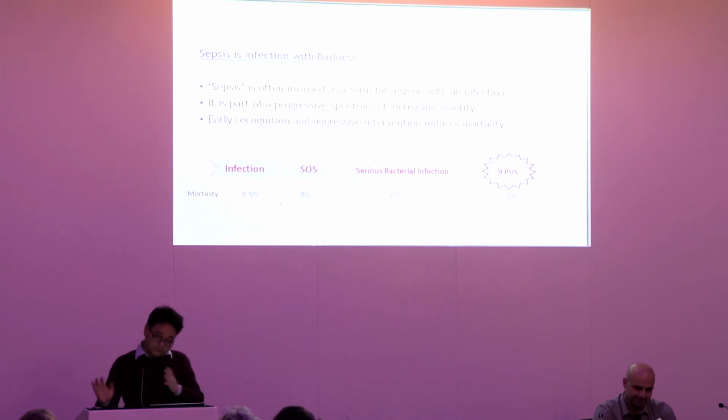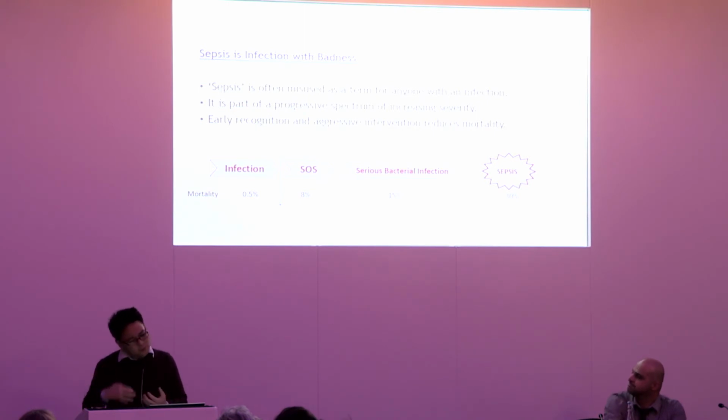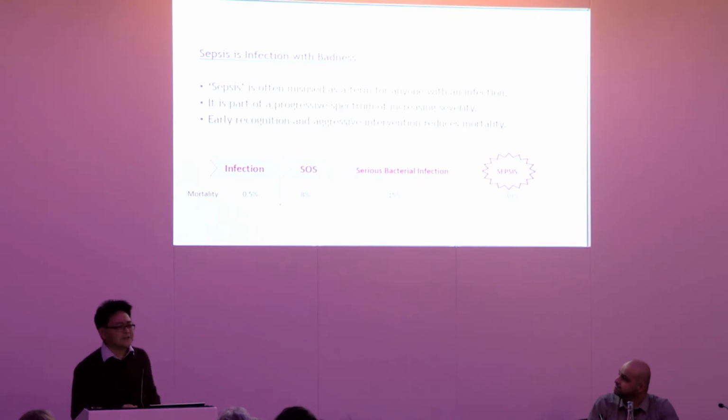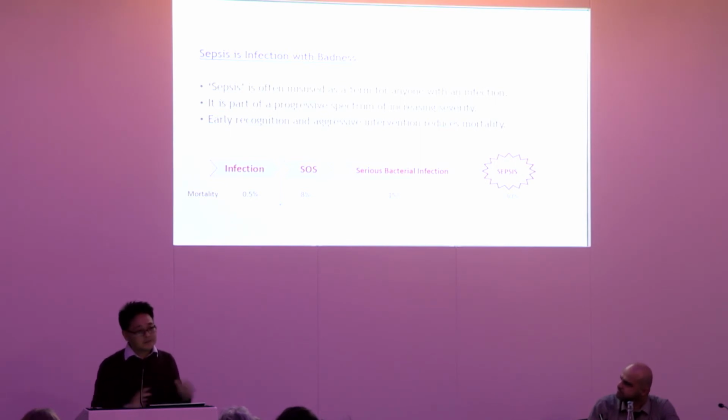So we've gone through this phase of not really understanding what sepsis is and not really understanding what the definition is, and we're moving more and more towards this concept of infection with badness. So the question is, how do you define the badness? PCT's already given us an inroad into that, with this concept that it identifies patients with serious bacterial infection, SBI. So it's not sepsis, it's not septic shock, it's just someone with a serious bacterial infection.